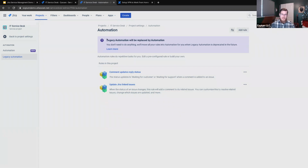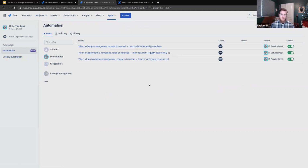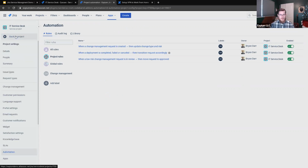Now you'll see that legacy automation is going to be eventually replaced by automation, and they are going to automatically migrate all of that capability into the new automation rules section. So you don't really have to worry about anything there. It'll automatically be migrated into this automation for Jira product. So that's kind of the automation side of things. It can be used for, well, I'll go ahead and show you.